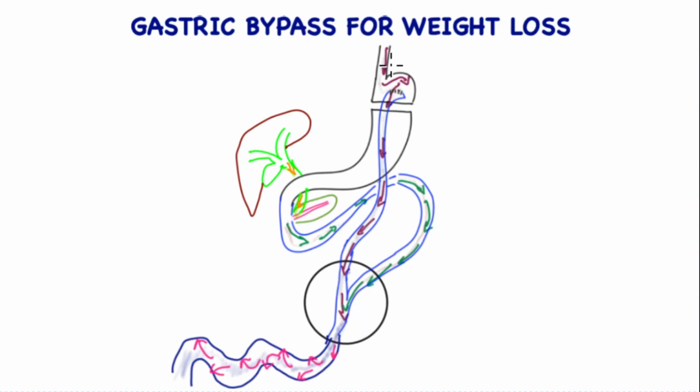Hence, the food pathway outlined in brown enters the stomach. There's a bit of a hold up. The capacity is a lot less. It then enters the small bowel and it moves down. The other limb of the small bowel brings bile and pancreatic juice through this pathway shown in green, and then it meets with the food a lot further downstream than is the norm, and that is when the digestion starts.